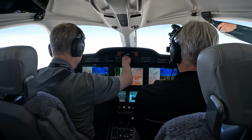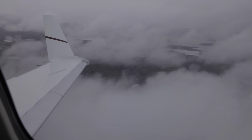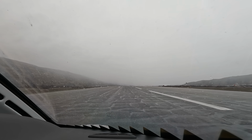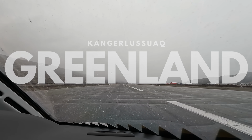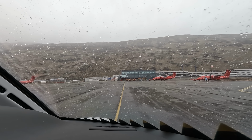Lima Romeo, when ready, descend to flight level 110. When ready, descend to flight level 110, November 420 Lima Romeo. All right, good. Continuing with the descent check then, we're going to get our engine anti-ice here momentarily as well as our altimeters. Clear to land runway 09. Clear to land runway 9, November 420 Lima Romeo. Taxi to the end of the runway with a left turn onto taxiway Alpha. All right, to the end, left turn on Alpha, November 420 Lima Romeo.